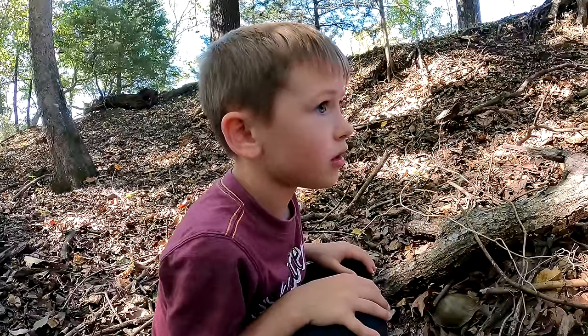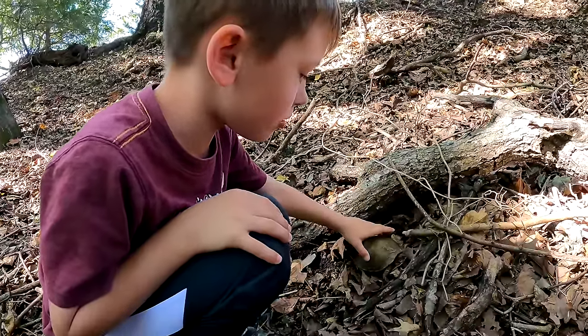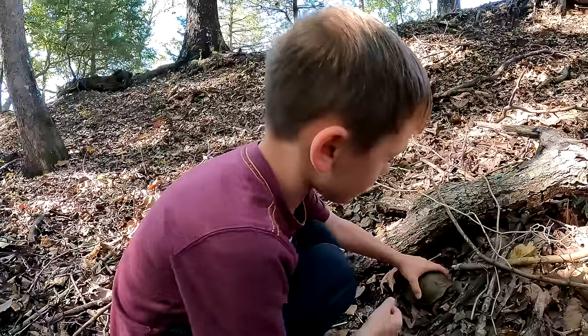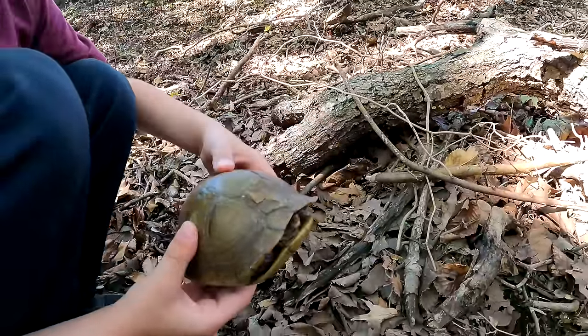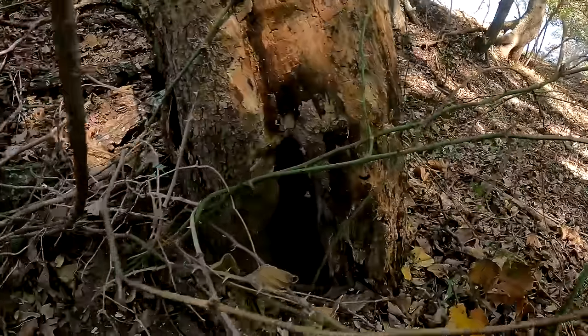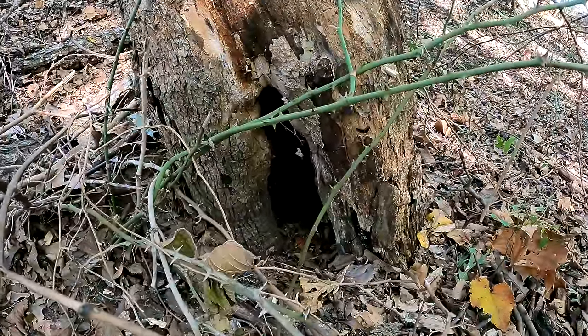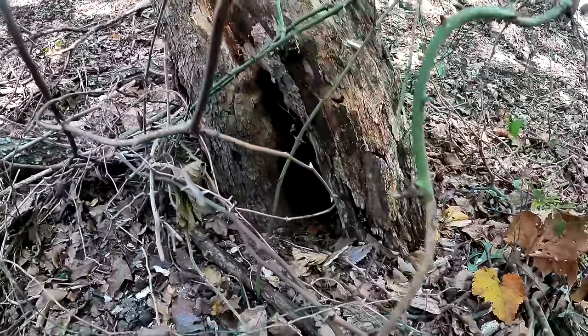Do you think he's stuck? Yeah. Oh, should we help him? Yeah, I think we should. Oh, let's help him out of the ancient riverbed, Evan. That's a great idea. But how are we going to get back up there? Can we climb back up that? Whoa, what's living in that? I don't know. There's probably a possum in there. Probably.